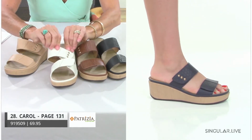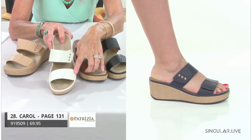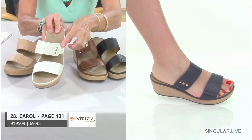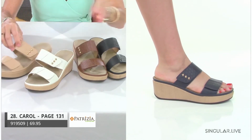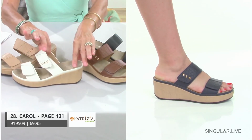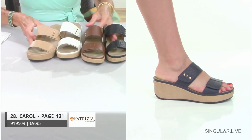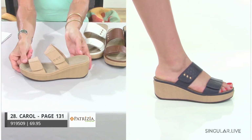But the other thing that I want to point out is there's even laser design on the front strap here. You can see that. It's a little laser design, and then all of that triple studding design on the outside of that top strap. So she's really pretty, and she has that same wood tone little rocker bottom wedge. And did I tell you she's about 2.5 inches and 1 1/4 in the front.